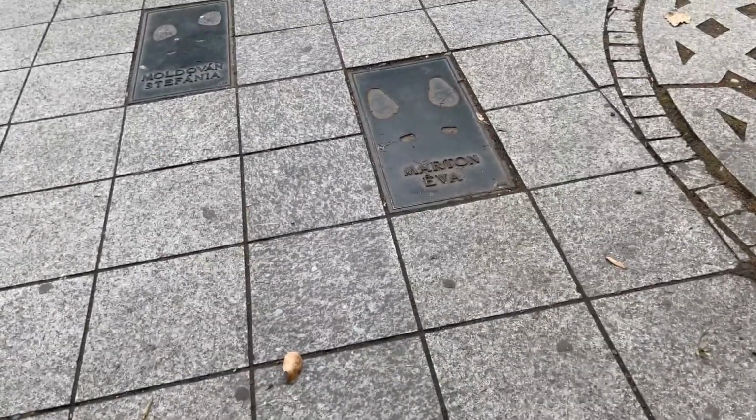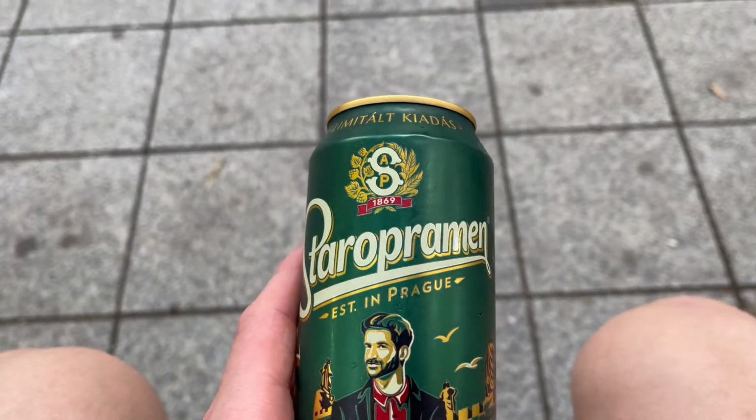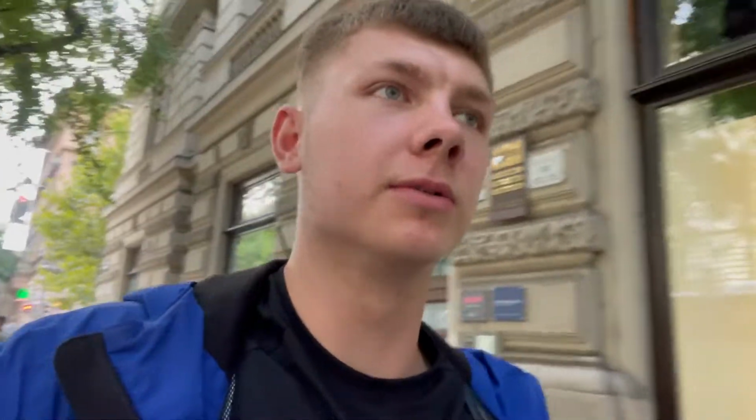So in order to cheer myself up, I've bought myself Staropramen, the best beer you can probably buy on the market. Pretty sure drinking in the street is also illegal here, so I'm running the risk once again of getting stopped, arrested, thrown in a Hungarian prison. This is probably the last chance I'm going to get to go in one before I go home, so I might as well try my best, you know.